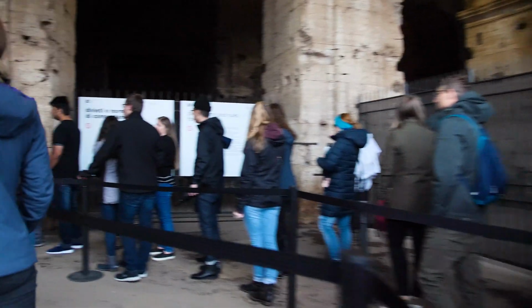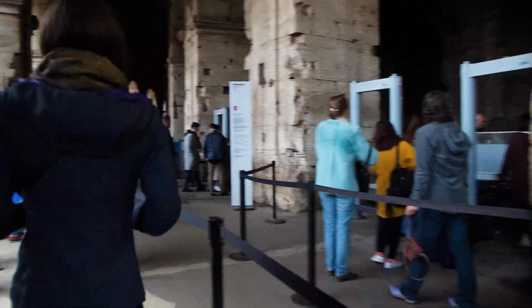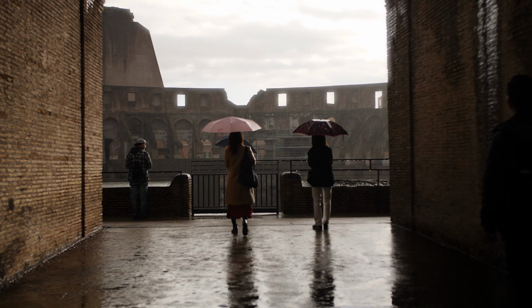All right, so we purchased our ticket for the Coliseum online, and then when we got to the Coliseum line, they give you a certain queue to go in to pick up your ticket. So easy. Sir, thank you. This is the ticket for photos.